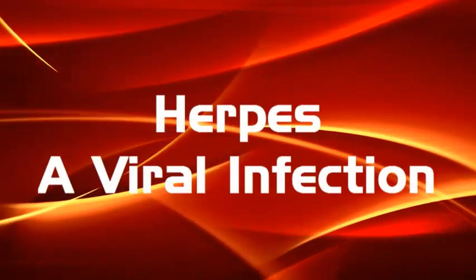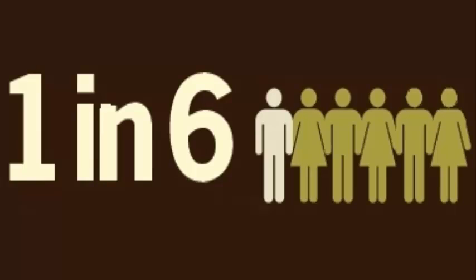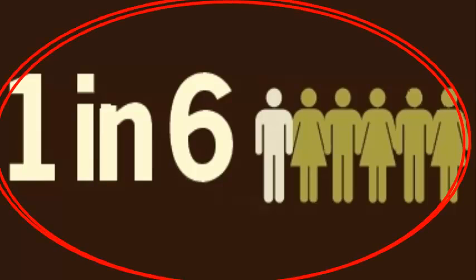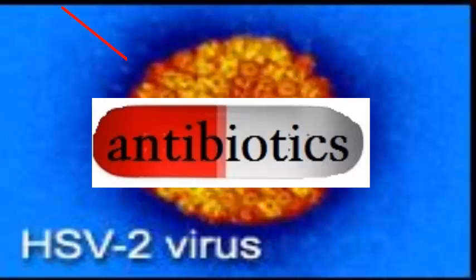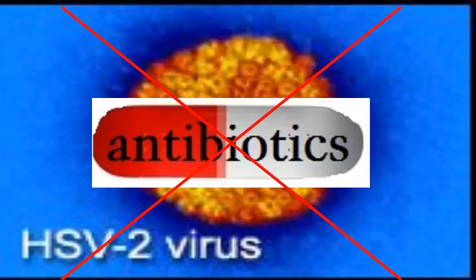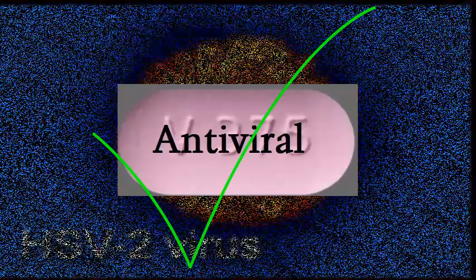Genital herpes is the most common viral sexually transmitted disease. It affects about 45 million Americans, or 1 out of 6 people in the United States. Since it is a viral STD, it cannot be cured by antibiotics, but antiviral medications can help prevent or shorten the outbreaks.